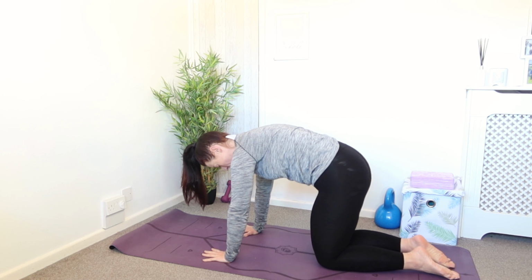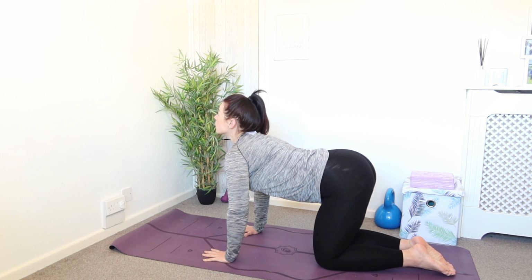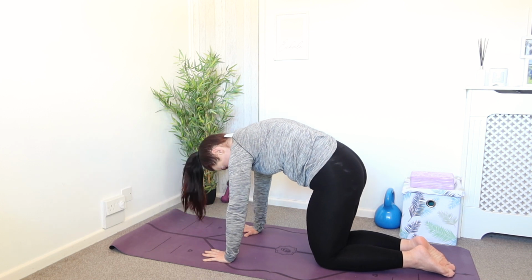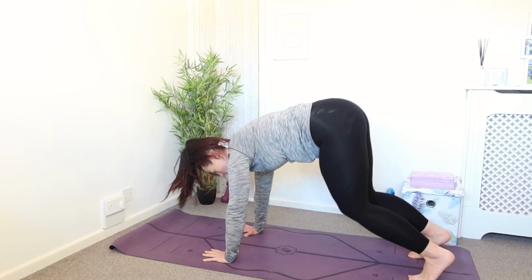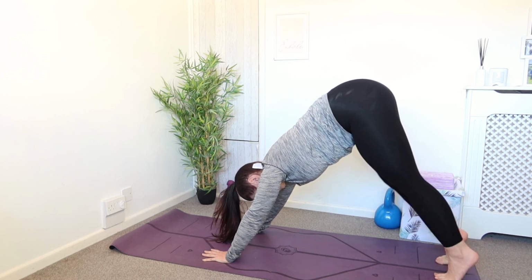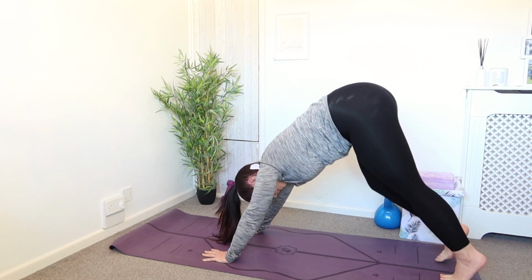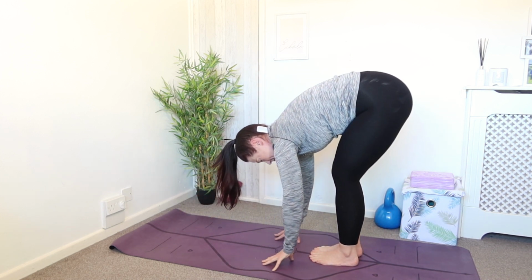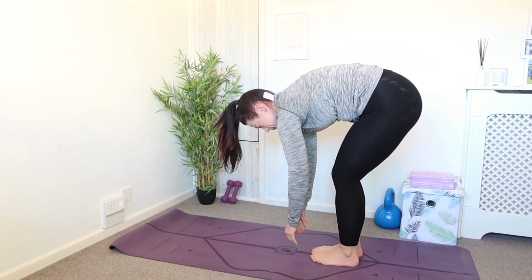Push into the ground, curve through the spine, and then gaze up, open up. One more time here, stretch, and then curl those toes. We're going to lift the hips high, let the head drop down, keep the knees bent, have a little pedal through those heels. And then in your own way, your own time, you can come up to standing. So just bringing the feet in, bring the hands in. Gentle stretch as you unravel, and we are going to get going with our workout.